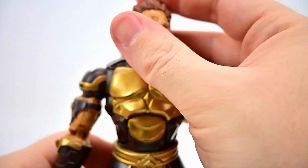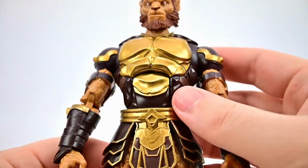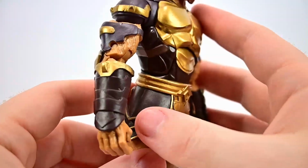As I mentioned, he seems very royal with his gold armor. He's got a lot of gold, and then this dark brown color underneath, so it looks very cool with all the leather and metal and stuff.